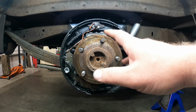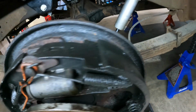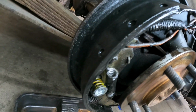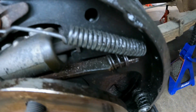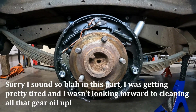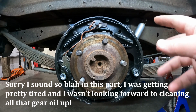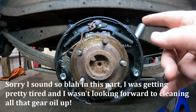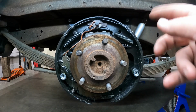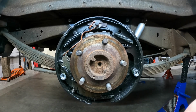And then everything's coated in oil. Look at that. Yeah, that ain't stopping nothing. That is pretty gross, pretty bad. So we're gonna get in here, tear this down, and then I guess while I'm doing this, we're gonna get the diff opened up and start draining off so we can get the axle slid out, so we can actually fix this. So we'll catch back up here in just a minute.